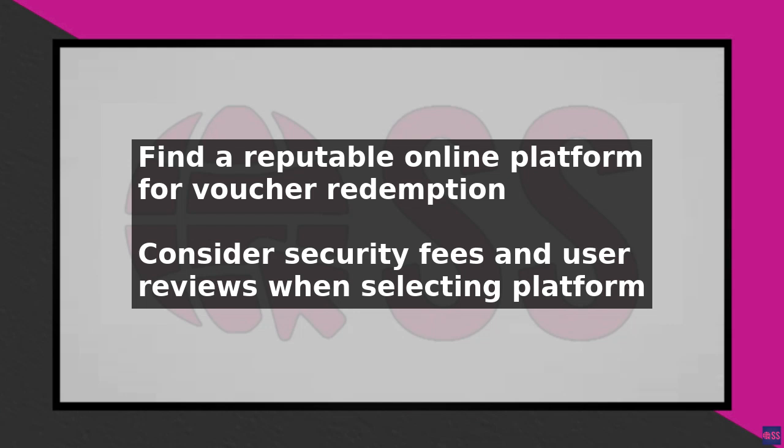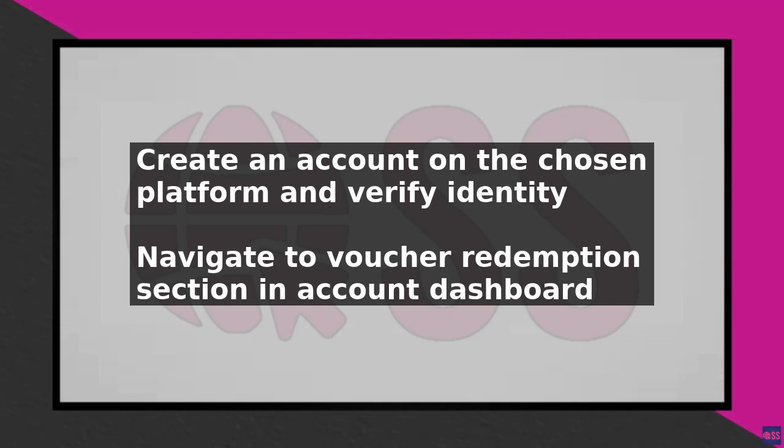To redeem your voucher, enter the unique code provided on the voucher and select the amount of Bitcoin you want to receive. The platform will then prompt you to enter a Bitcoin wallet address where you want to receive the funds. If you do not have a Bitcoin wallet, you will need to create one before proceeding. There are several types of Bitcoin wallets available, including software wallets, hardware wallets, and paper wallets.